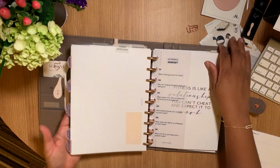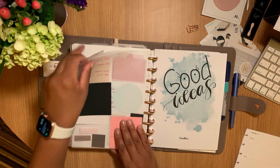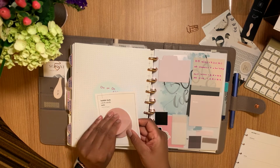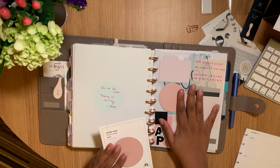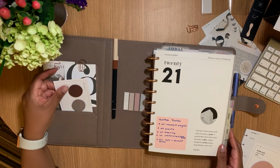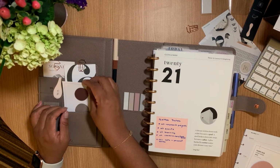I'm so excited. I actually also want to make sure, because I realized that, let's put this one back here. I like to have a little stack of sticky notes back here, just so that I have easy access to write on whenever I need them. And then I love these. I ordered these in my last order before this one. And so I just keep these tucked in here.